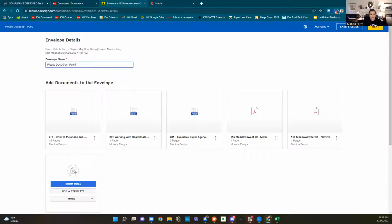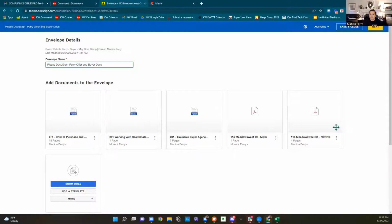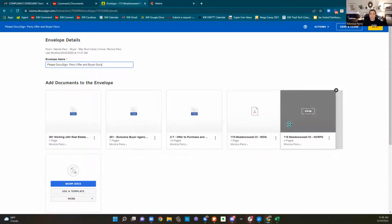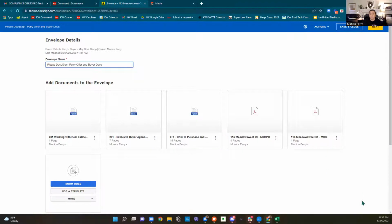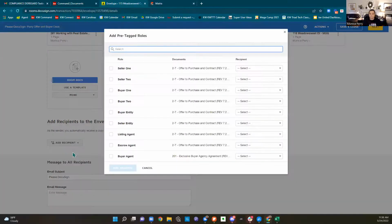So this is going to be the Perry's offer and buyer docs. I always like to name my envelope so I know what's in there. I love that we can reorder these from here. I actually want them to sign the working with real estate agents first, and then their buyer agency next, and then their offer. And then I want them to sign the North Carolina residential property disclosure and their mineral and oil and gas rights. Okay. Here's the spot, y'all. We're adding the people from pre-tagged roles. We're going to click it.